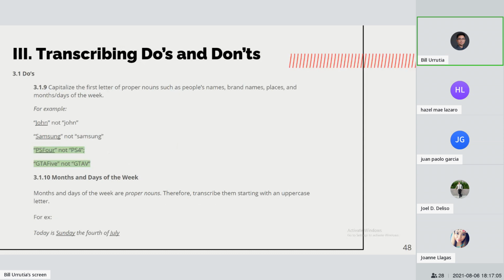The usual question here is iPhone. Diba you spell iPhone with a lowercase i, tapos capital P. Follow nyo na lang yung official branding ng brand, if that's the case. So no need to capitalize the I in iPhone. PS4, since bawal nga yung numbers. This is how we spell PS4, PS4. GTA 5. Okay.